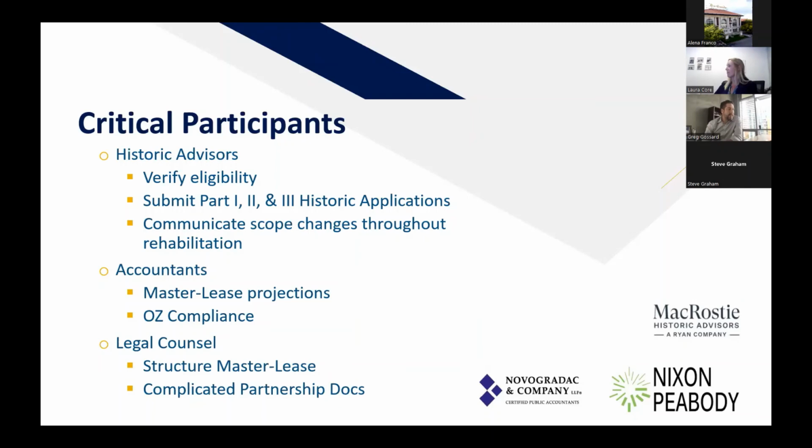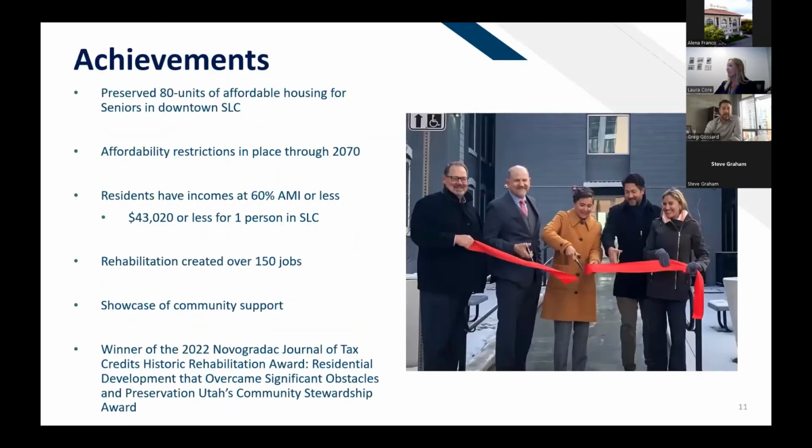Then Laura, you can go to the next slide. Just, I guess, kind of toot our own horn a bit. The achievements of this project: we were able to preserve 80 units of affordable housing for seniors in downtown Salt Lake City. This was true at-risk preservation. The project had, I think, 2 years left in its Section 8 contract, and at that time, we were taking it to market. There were offers abound.